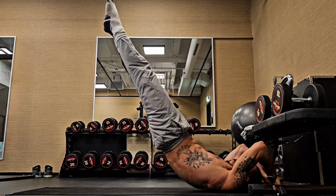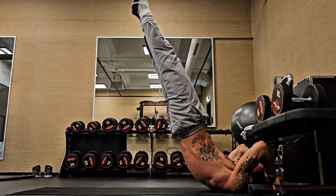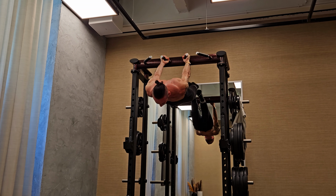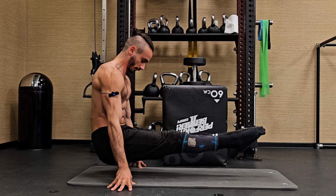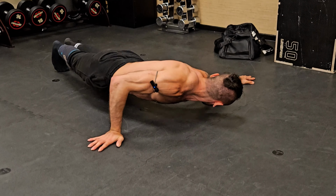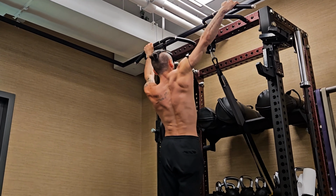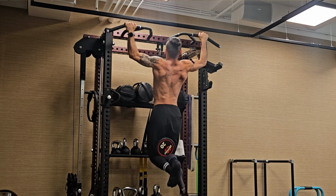So when we talk about skills in calisthenics, we're talking about movements that require a lot of coordination, body control, and technique. Think handstand, back lever, and of course, as we demonstrated, the L-sit. Strength, on the other hand, is all about force production. So how much load can your muscles move or resist? That's things like push-ups, dips, pull-ups, and bodyweight versions of exercises that require a lot of strength. Strength is measurable. You can count reps, add weights, and track it pretty clearly incrementally.